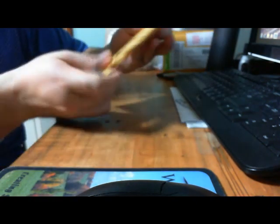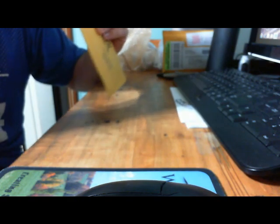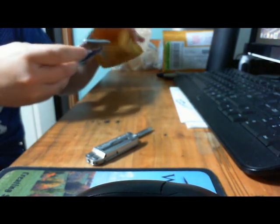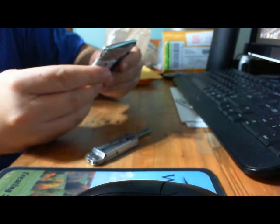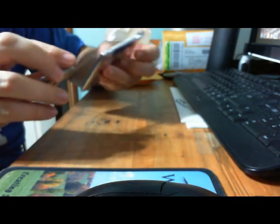Next up, I think this is something that I got off of eBay. And this should be a really, really nice card. Wow, look, it comes in its own little package in here. 2007 Sweet Spot Classic. It's like I'll open a pack.